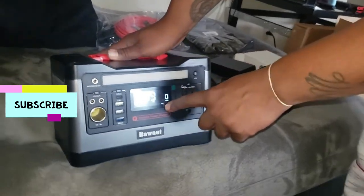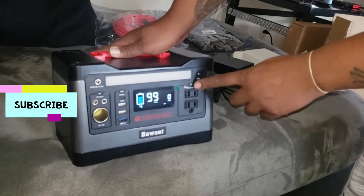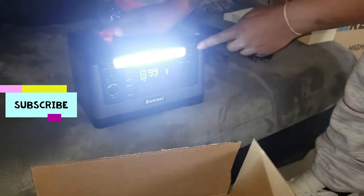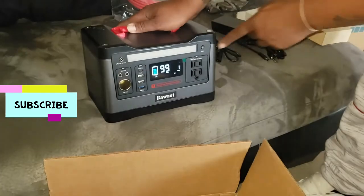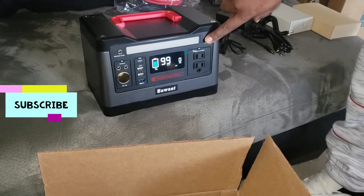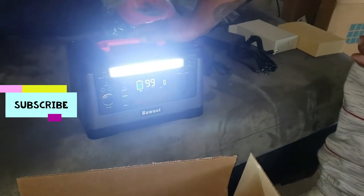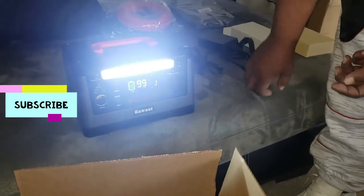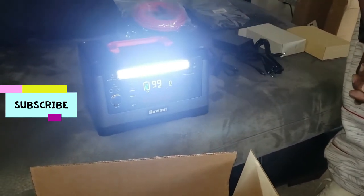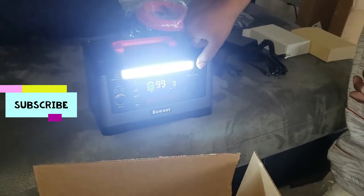We ain't pulling no watts right now. It's just on to show you. It's got a little light. They say it has an LED light. Uh-oh. Ooh. There you go. I wouldn't want to use that when you go camping. Because I seen it was drawing some watts. So let's see how many watts that light draws. One. See, I say wattage. One. Now it's zero. So, it's pretty good.